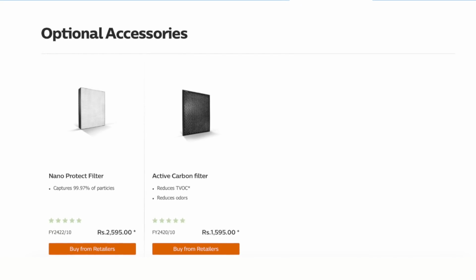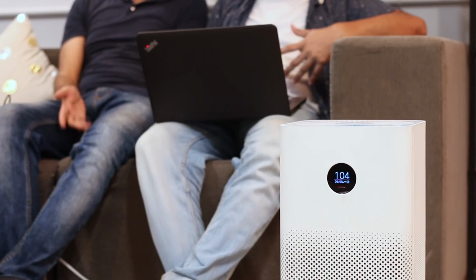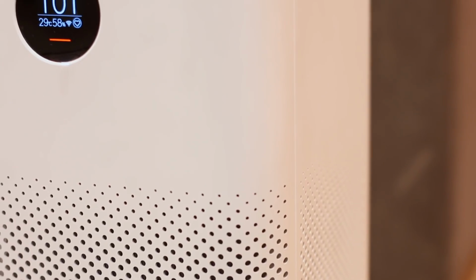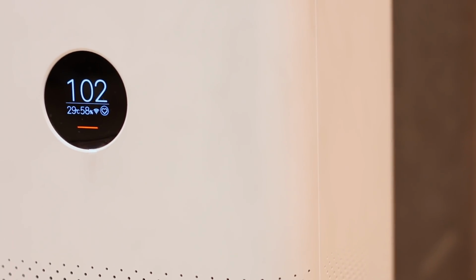Well, that's too much. So finally, which one should you buy? If you're looking for something under 10k, then the 2S offers the best value. You get a good CADR and the mobile app integration. That said, it has its fair share of problems like after sale service and high noise at full speed.